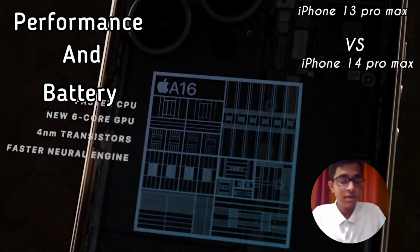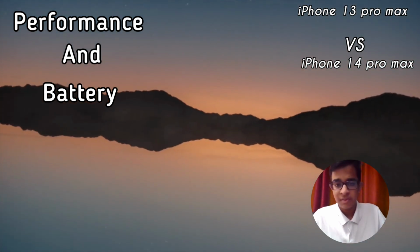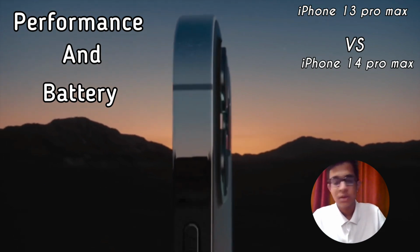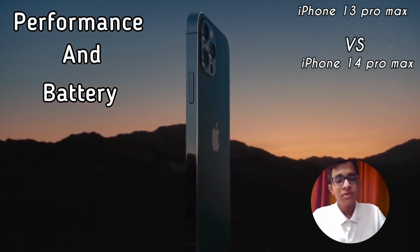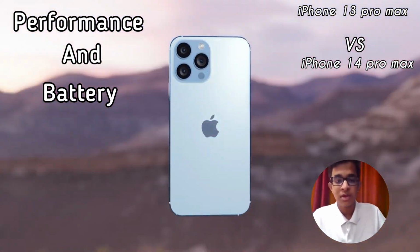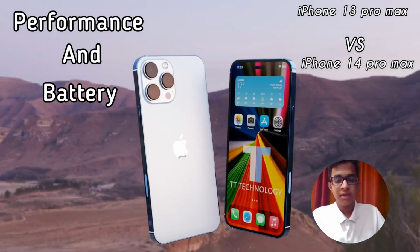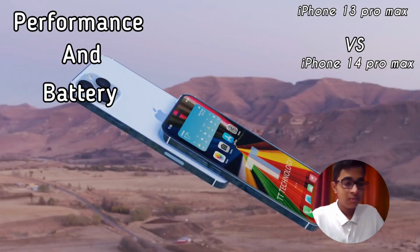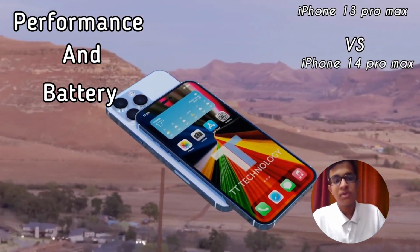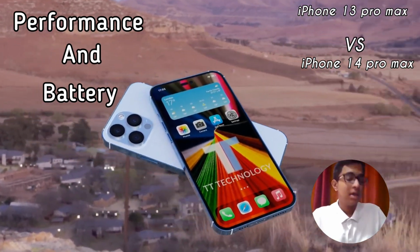Next, the iPhone 14 Pro Max versus the iPhone 13 Pro Max: performance and battery. The iPhone 13 Pro Max offers the A15 Bionic, a 6-core CPU with 2 performance and 4 efficiency cores, 5 GPU cores and a 16-core neural engine. iPhone 14 Pro Max gets an A16 Bionic, which once again is 6-core, but Apple says it's 40% faster than the closest competition. The 5 GPU cores have 50% more memory bandwidth than before, and the high performance cores use 20% less power than in the A15 Bionic chipset.